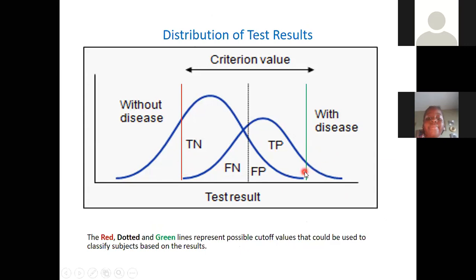What is the disadvantage of choosing the green line? We have already talked about the advantage of the green line. The advantage is that you have excluded people that don't have the disease. But the disadvantage is that a lot of people who have the disease, you have also excluded. Now, you have to reach a compromise. The compromise will now be this dotted line.